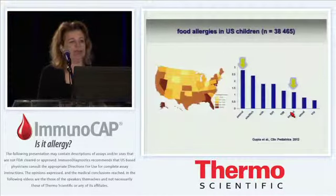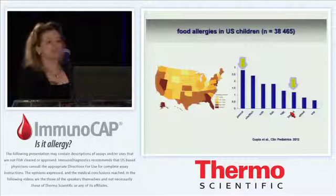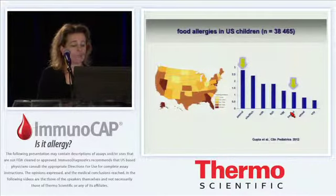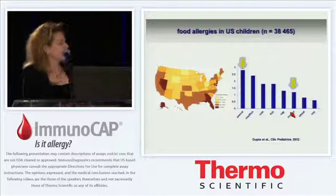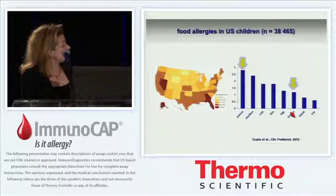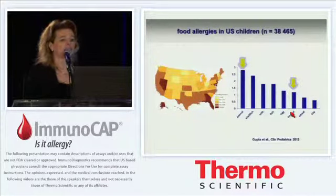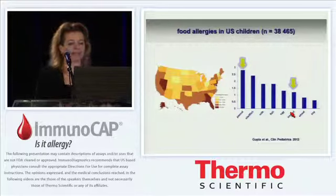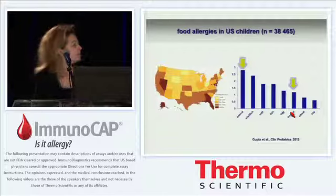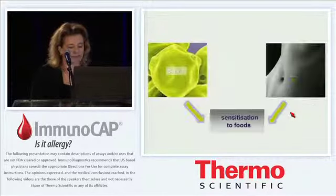In children and adults. Here you see a study from the United States investigating the distribution of childhood food allergy by an electronic survey. They included more than 38,000 children, and you see again the hit list of reported food allergies in urban areas. Again, peanut and tree nuts are among the most prevalently reported food allergies here in children in the US.